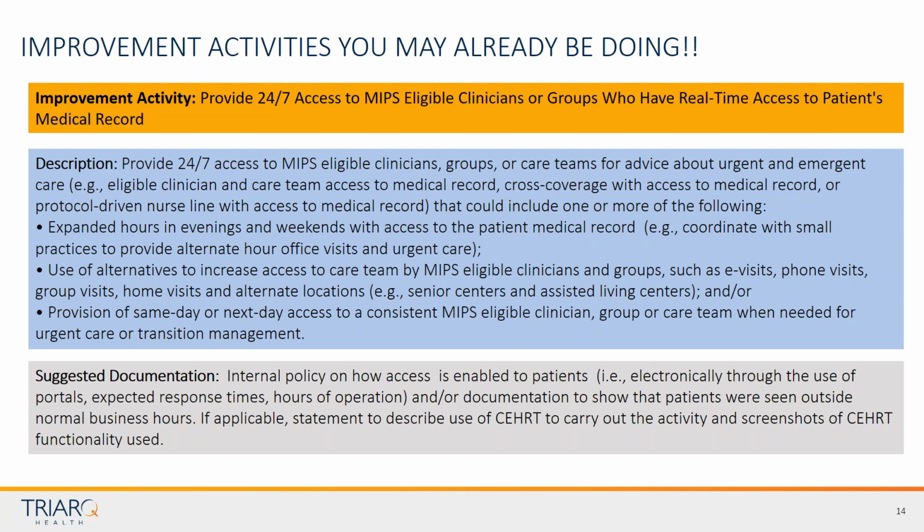So this suggested documentation section at the bottom is the suggestion of, well, if I got audited, what would I have to produce that proves that I did this measure that I said I did? So for most of them, it's a policy and procedure, very simple, P&P.